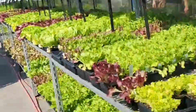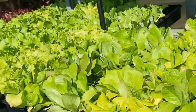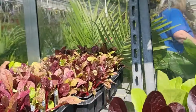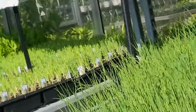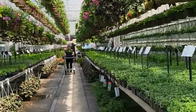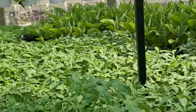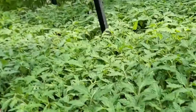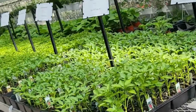Oh. Look at all this stuff. Oh, wow. Look at all this. Tomato vines. My dad and I were tomato farmers at one point for many, many decades. Hence the reason I don't eat many tomatoes now.